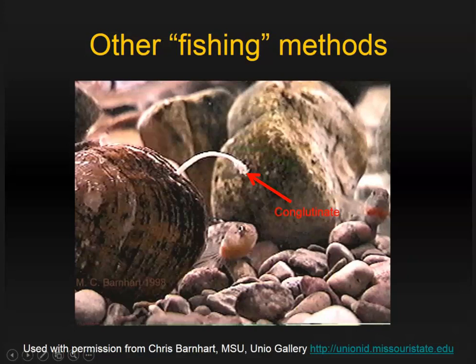Still, other mussels use some less exotic lures. Some mussels simply put out a small strand that has an egg sac on the end that might look like a little worm or a small snail or food item that a smaller fish might eat. This egg sac, as you can see in this picture, is called a conglutinate, and it does the exact same thing as what we've seen in the other examples.